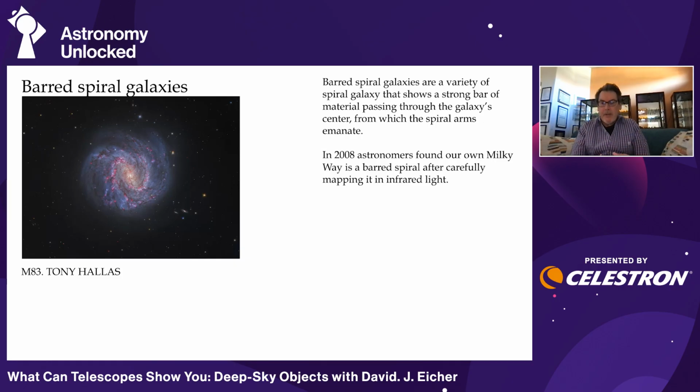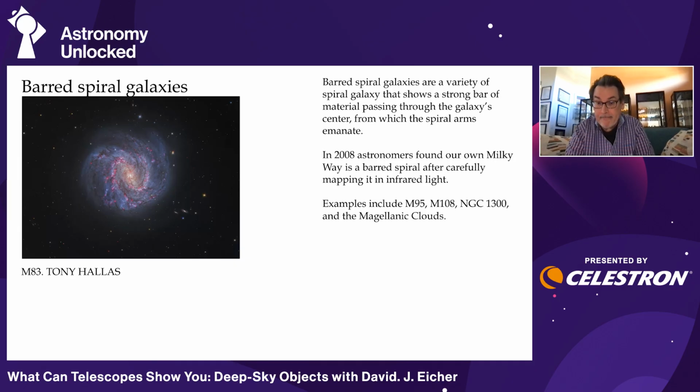And of course, we don't have any images of the Milky Way from the outside. That's impossible. But astronomers believe that the Milky Way, structurally, resembles a galaxy like M83 that is shown here. Other examples of barred spirals, of which there are many around the sky, include M95, M108, NGC 1300. The Magellanic Clouds, the small cloud galaxies that orbit our Milky Way, are also barred spirals.